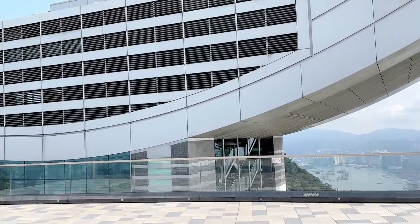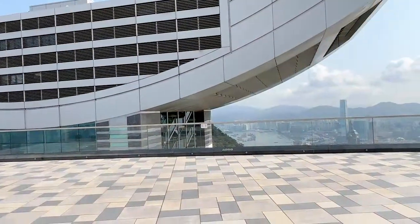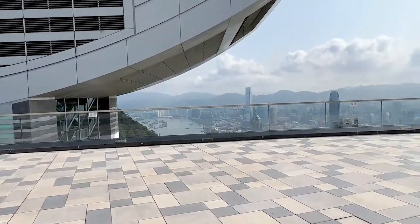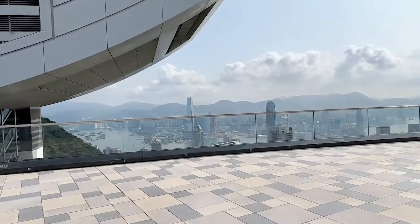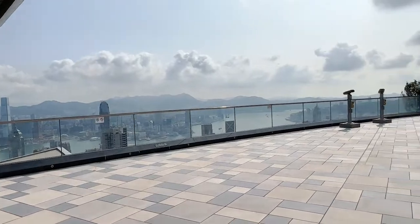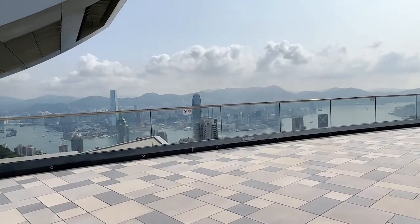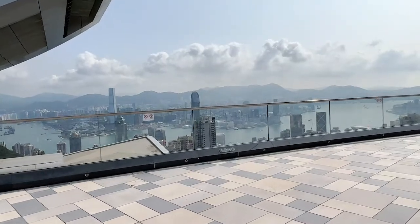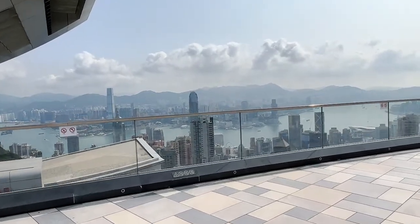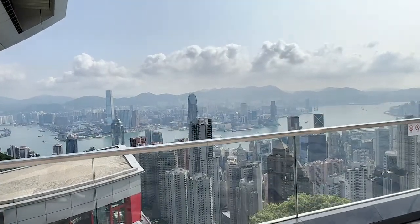Let me just tell you about the hiking. Let's go and admire the view quickly. Wow, we are so lucky today. Now this is very unusual for Hong Kong. There's almost no one here, and we have this view almost pretty much to ourselves.